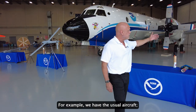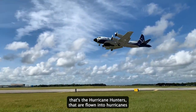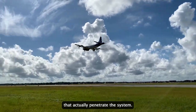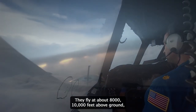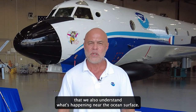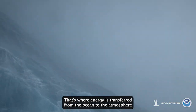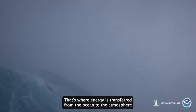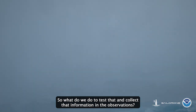For example, we have the usual aircraft, that's the Hurricane Hunters that are flown into hurricanes that actually penetrate the system. They fly at about 8,000, 10,000 feet above ground, but they can't go low to the surface. And it's critically important that we also understand what's happening near the ocean surface. That's where energy is transferred from the ocean to the atmosphere to help fuel these hurricane and tropical storm systems. So what do we do to test that and collect that information and the observations?